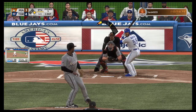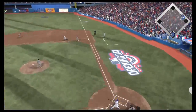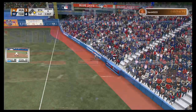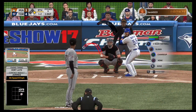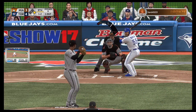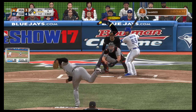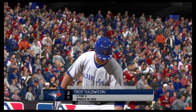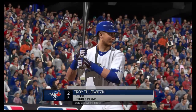4-3 our score here as we play the 8th. Swing, and he pops him up over toward foul territory. And nope, this one falls, so he'll get another shot. Here's the 1-2 delivery. And Martin swings and misses that time on a good pitch, and he's gone on strikes for out number 2.